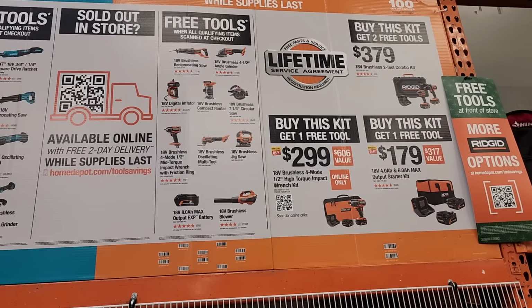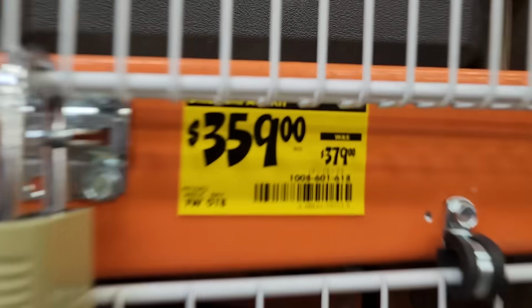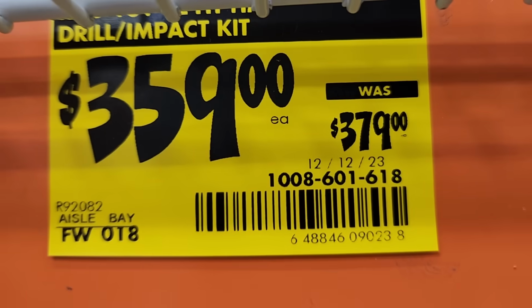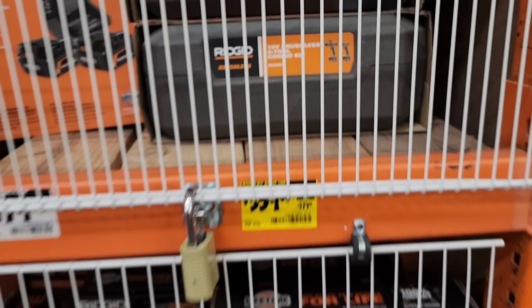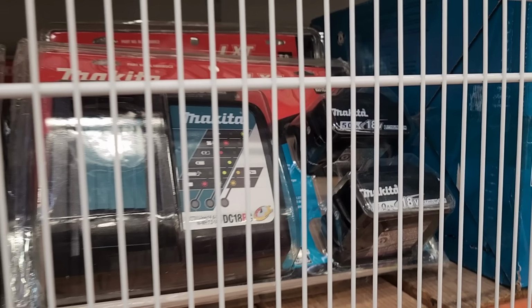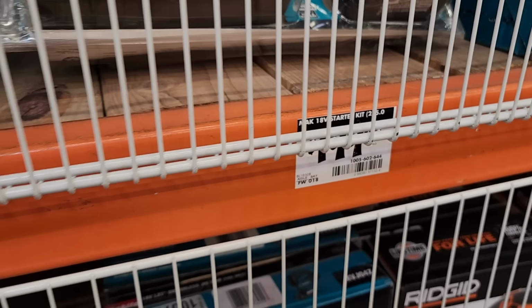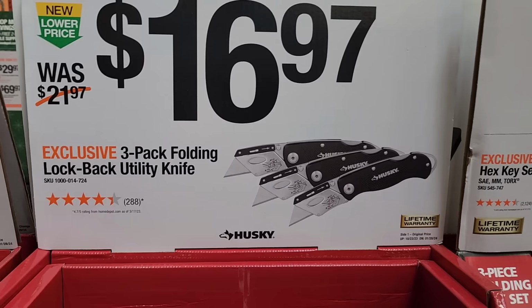This is $179 with the 2 batteries and charger, gets you 1 free tool. And then they got the drill and impact kit for $359. They lower the price on this one as well. So $379. This one will get you some free tools as well. It is the top tier on this one. And then you got the 2 batteries and charger for the Makitas. This is $199. This is the cheapest kit you guys could get and get a free tool. So definitely jump on those.